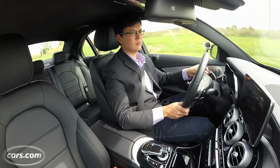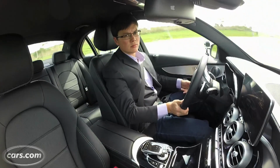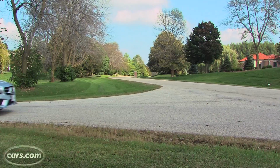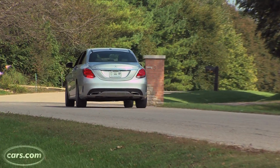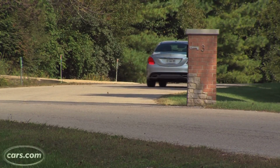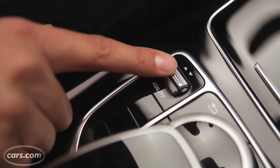Nice flat torque peak, plenty of passing power, definitely on par with the Audi A4 and the BMW 328, two pretty good competitors in terms of acceleration. If you want more power, there's a turbo V6 in the C400. We've driven that and it is quicker, but I gotta say, the C300 is plenty quick enough, especially because it's got swifter accelerator and transmission response than before, particularly if you put this agility select switch over into Sport or Sport Plus modes.